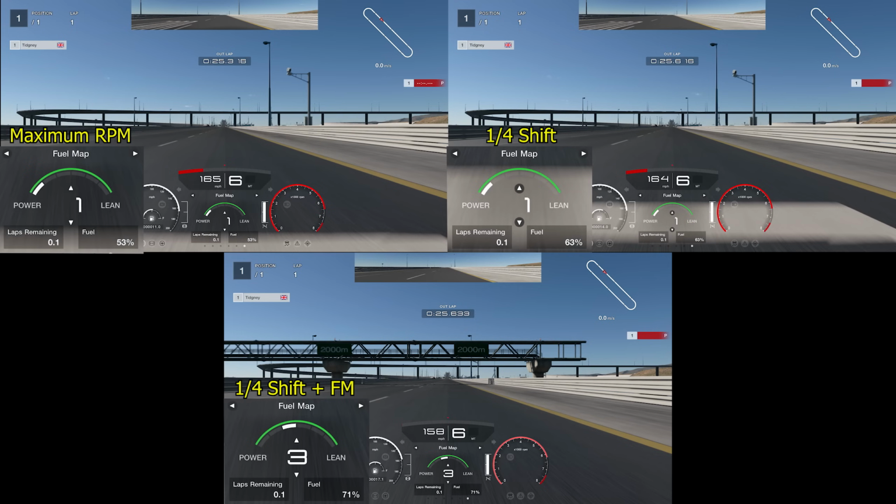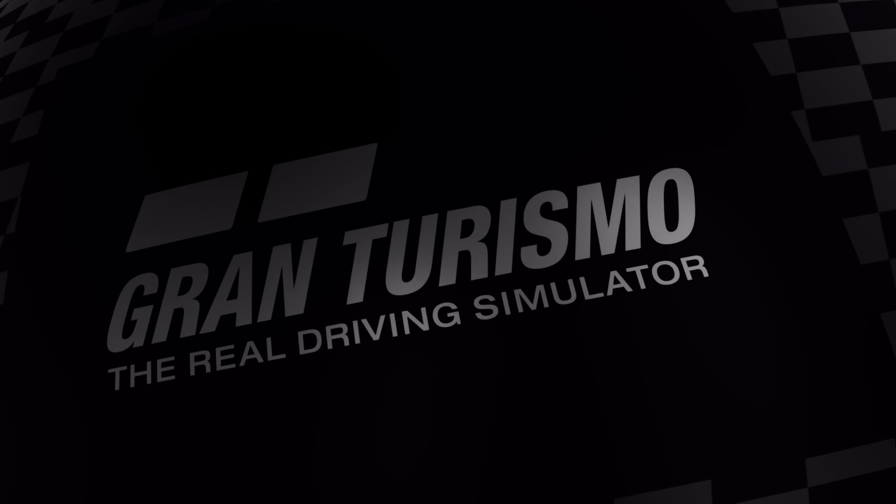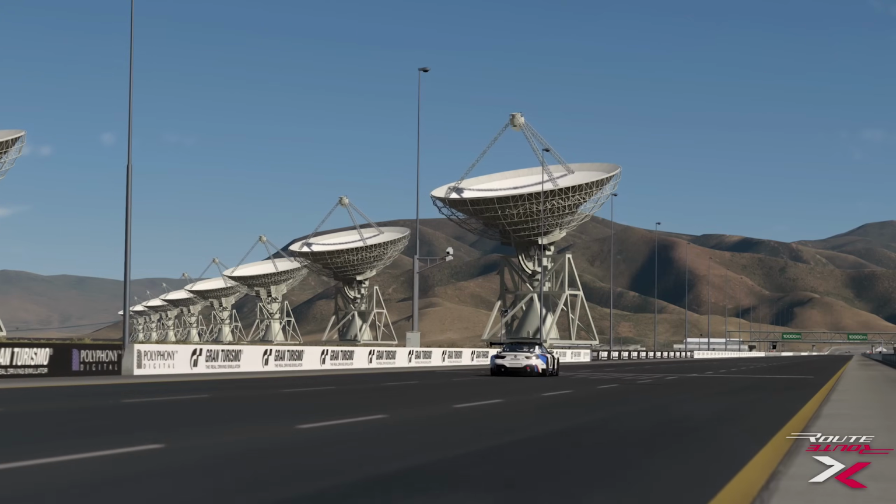So losing, what, half a second there or something like that. And then that's, oh, bang on a second there, it looks like, as we get to 70% then. So it does save quite a lot of fuel when you do short shift this, and even with fuel map, it short shifts, but we'll have to see how that looks in comparison to the performance of the cars, especially versus other cars as well, and see where it sits in the overall leaderboard then.